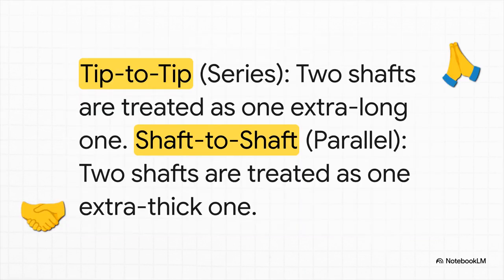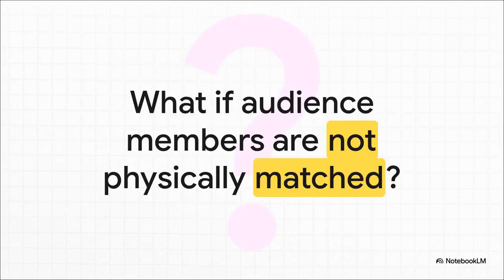So this double jerk idea naturally leads to 2 different ways you can set it up. You can go tip to tip, which basically makes 1 extra long shaft. Or you can go shaft to shaft, which makes 1 extra thick shaft. But of course, there's a catch. And this question gets to the central conflict of the whole paper. In the real world, no 2 audience members are built exactly alike, are they? These physical differences, these mismatches, they create huge problems and penalties for efficiency, no matter which technique you use.